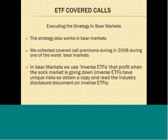And as I mentioned, in bear markets, we use what are called inverse ETFs that profit when the stock market's going down. So that's good to know, because at some point we will go into a bear market, and we can still trade and receive income during bear markets using these inverse ETFs.